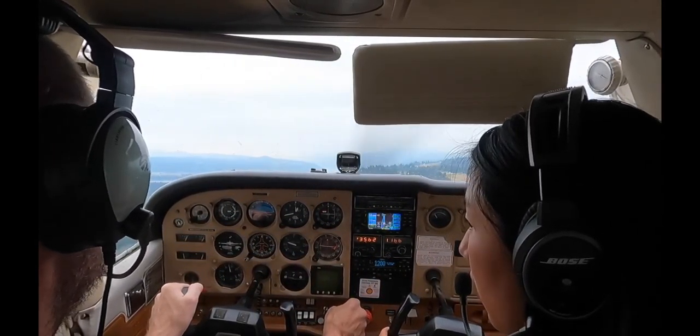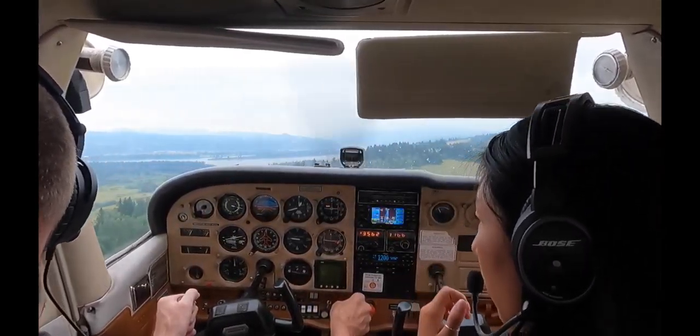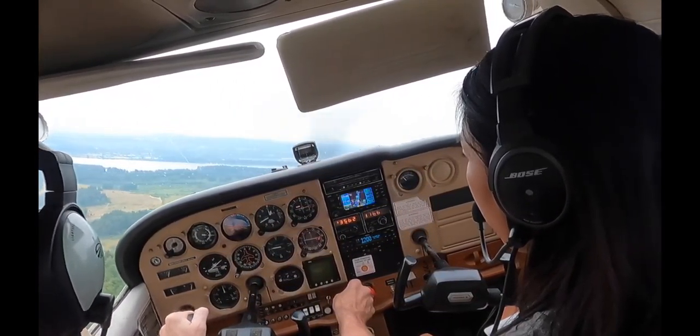Yeah. So. Okay. Let's clear right, clear left. There's the Grumman. They're right there. Okay. So we practice that every time we land, but we can go out next time and practice that just alone.